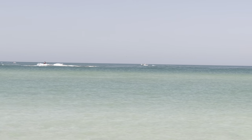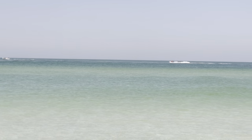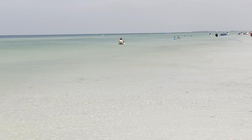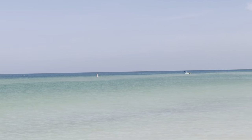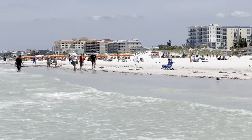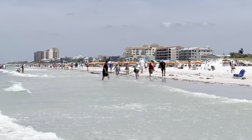Jet ski rentals everywhere, guys. Water's actually nice right now. Perfect. I don't like it too warm, I don't like it too cold. I like it refreshing. I don't really like it on bath water too much.